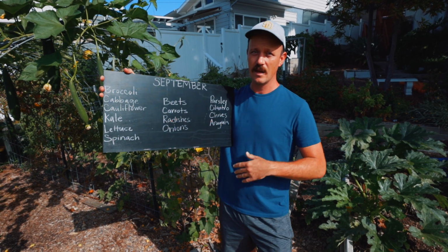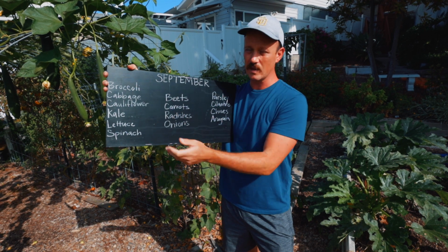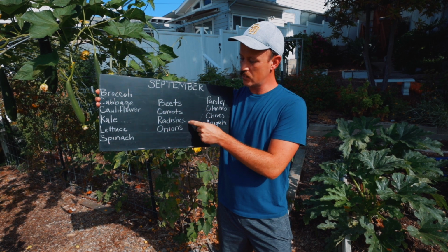They grow fast and you're not going to have to wait a long time. You could even get harvests before the holidays with these because they grow so fast. So next we've got our root crops: beets, carrots, radishes.